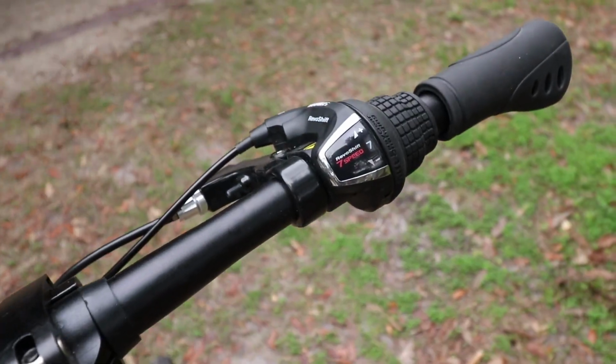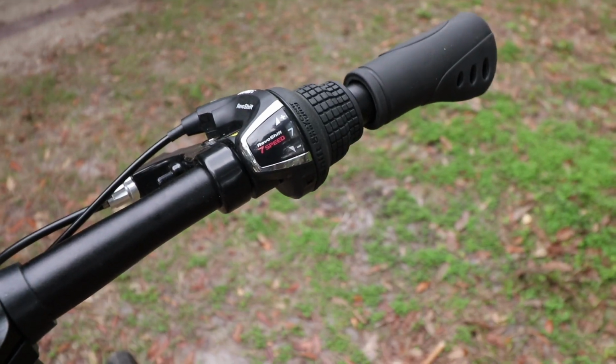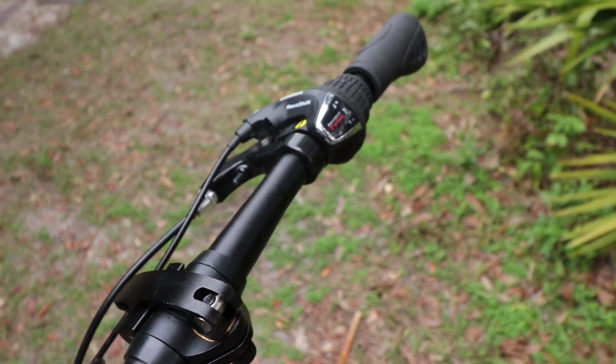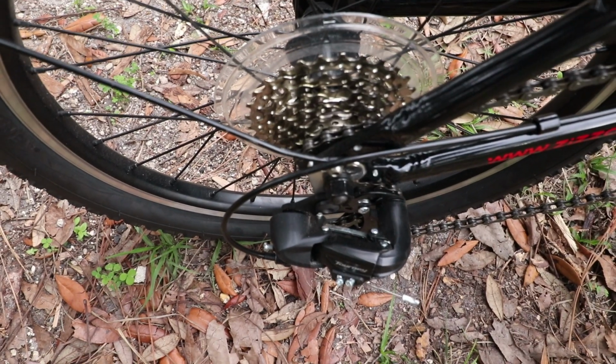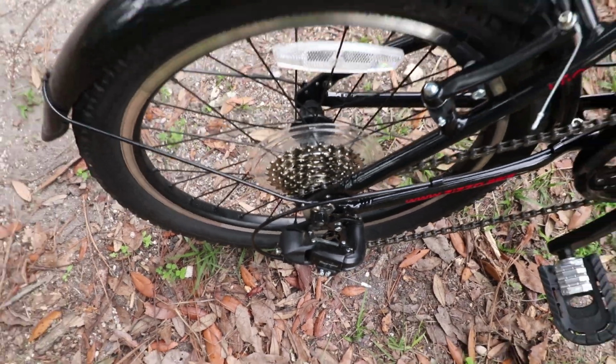The bike is equipped with a 7-speed Shimano Tourney derailleur, which is quite smooth from an operating point of view. We like them. So just 7 gears, there's what they look like. And apparently all those gears are stainless steel.